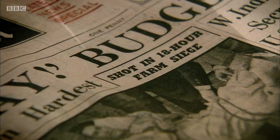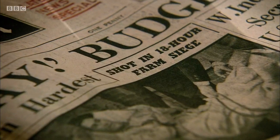John, I've been reading some of the newspapers here from the 1940s, and there's a case of a farmer here in Hampshire shot in an 18-hour farm siege. Yes, he was our neighbour during the war. It's a chap called George Ray Walden. Yes, commonly known as Ray. And did you know him personally?